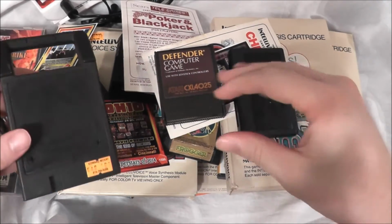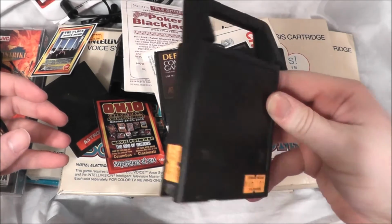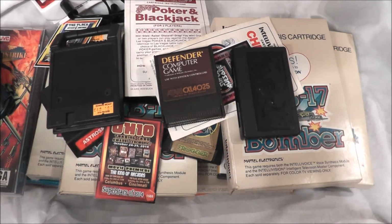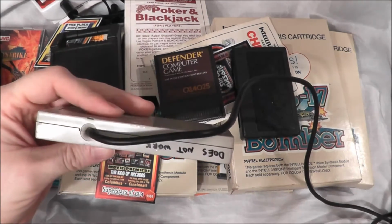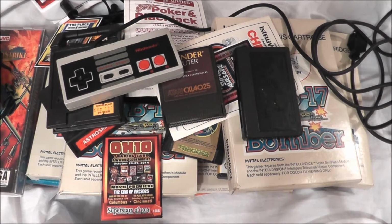Not very sure. I'm pretty sure this is for the Magnavox Odyssey 2, but it has no label. And I don't have an Odyssey 2, so I wasn't really in the mood. You know, hopefully it's not Power Lords. Then I'd really regret it. How about a controller for your Nintendo that does not work? So I guess this is for someone who has the know-how to fix such things, and that's not me.